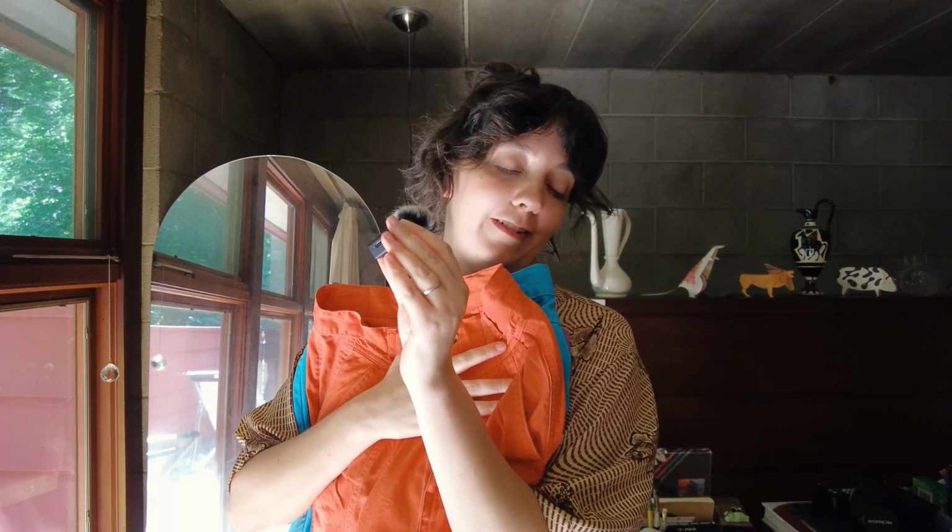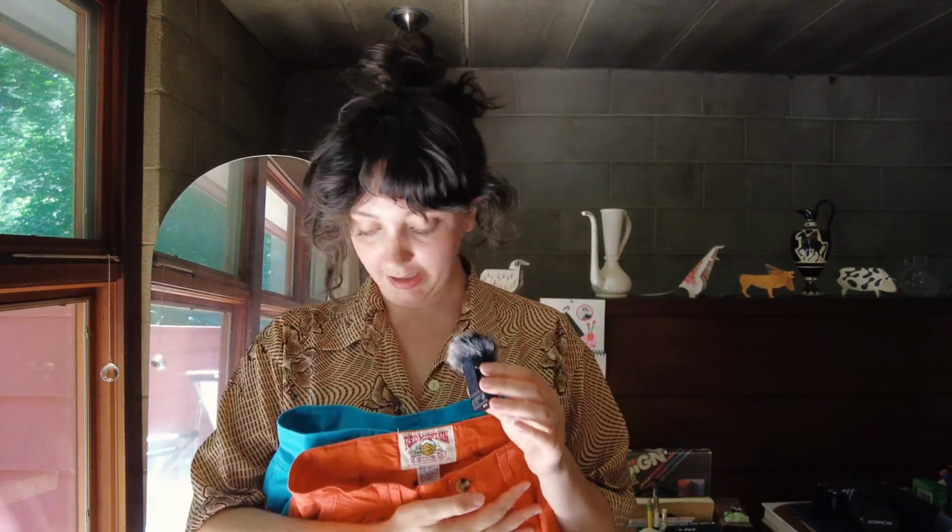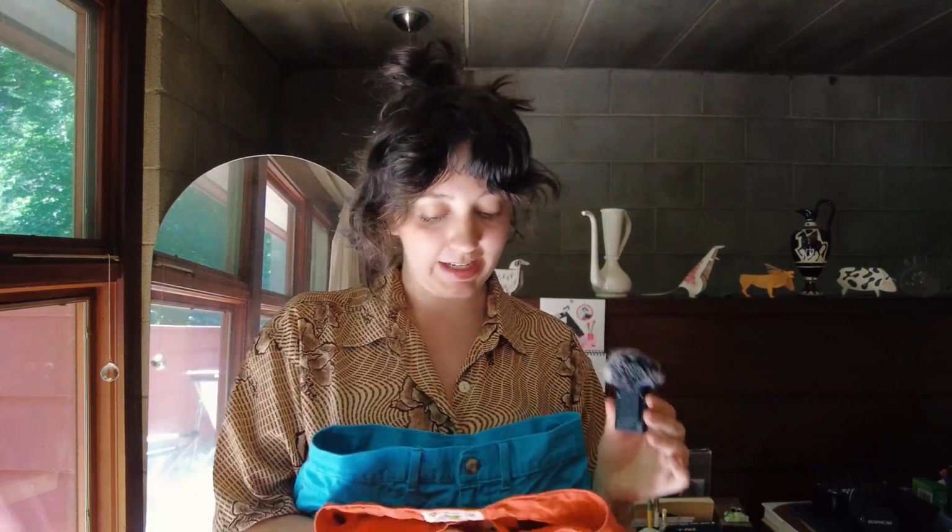My loot pile of vintage neon shorts. It's orange, blue, and purple. They're all slightly different, and I think they're all around the same size. I would guess that these are like a modern 2. They look really tiny up top, but they are super high-waisted. I'll provide measurements, of course, since they don't fit me, but I thought one of y'all might enjoy them.